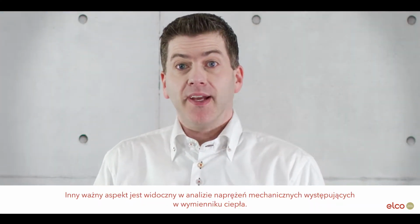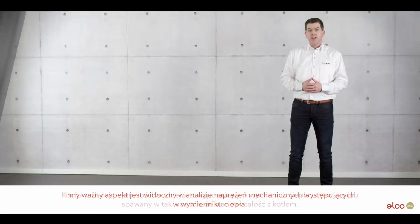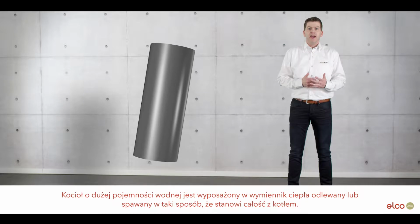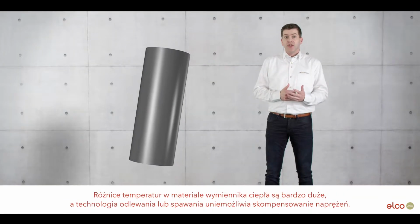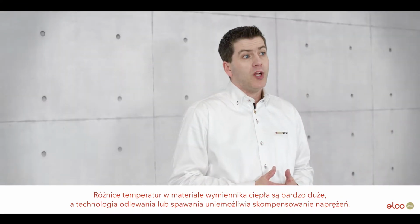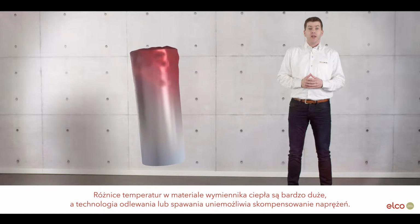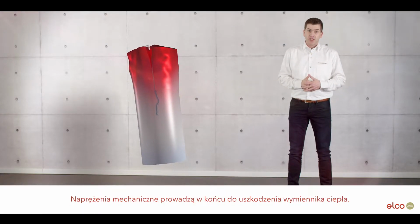Another important aspect can be found in the analysis of mechanical stress occurring in the heat exchanger. A high water content boiler has a heat exchanger which is casted or welded into one section. The temperature differences in the heat exchanger material are quite high, and the casting or welding does not allow the stress to go anywhere. This mechanical stress can eventually lead to heat exchanger damage.